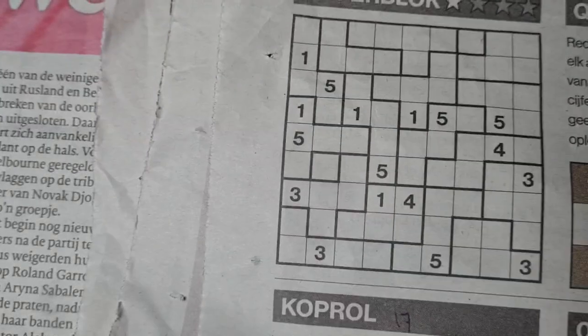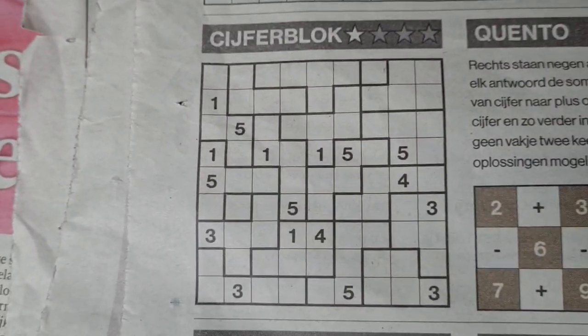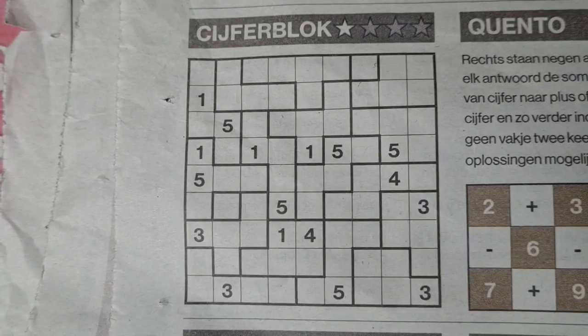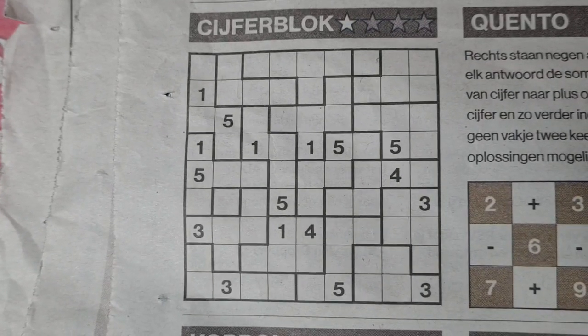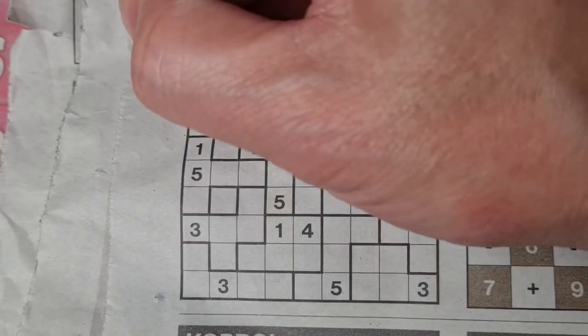Yeah, should be the jigsaw Sudoku number 7852.